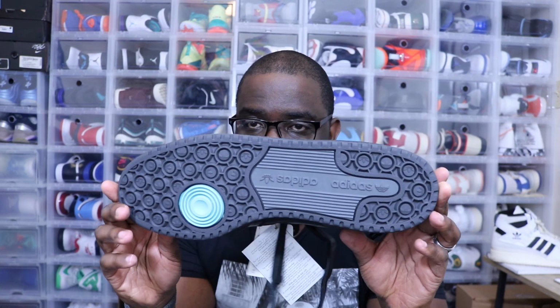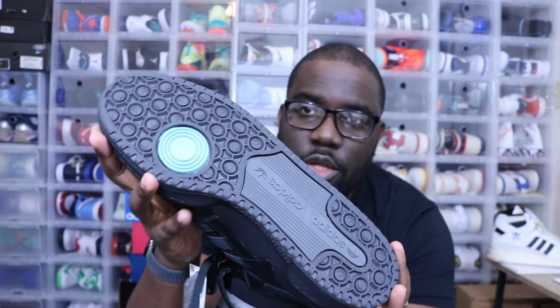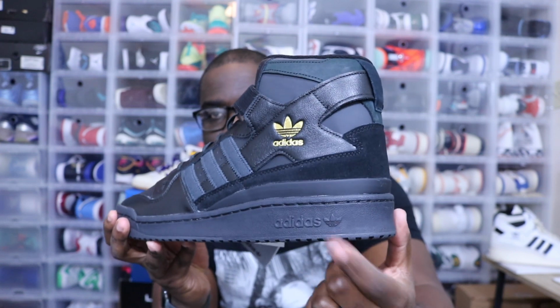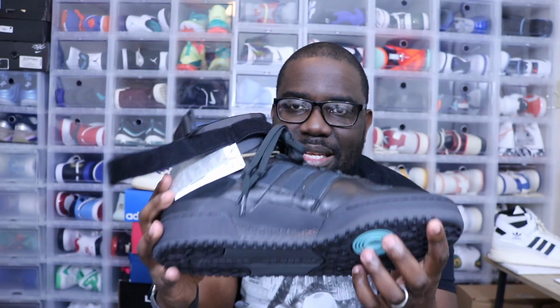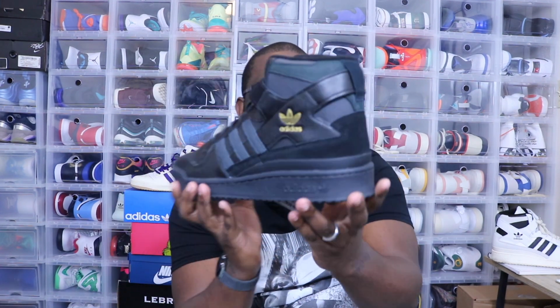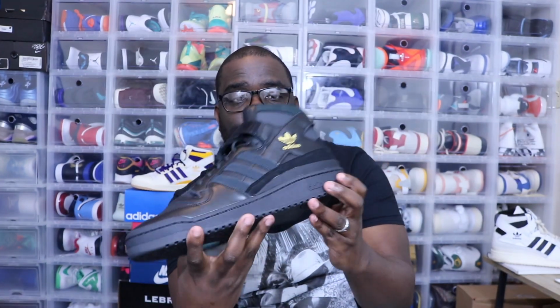Quality on these things is amazing. You see the Adidas on the bottom, the logos. All the circles have the Adidas logo in them. Man, these are dope. Adidas logo here. They even blacked out that part that normally has like white in it. That joint's hard, yo. These joints are hard. No white stitching anywhere. Man, I just like the way they feel in hand. These joints are dope, man.